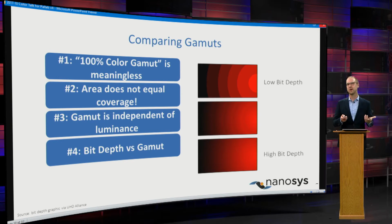Number 4, another common mistake people make when thinking about color for displays is they mix up bit depth with color gamut. Color gamut is all about the range of colors the display can reproduce, while bit depth describes the discrete number of colors the display can show. It's definitely desirable to have both wide color gamut and high bit depth, but not all displays are made this way. And you can see what happens in this chart here. If you have low bit depth, even if you have a wide range of colors, you can end up with banding because you don't have a high number of discrete colors. So you want a high bit depth to have a nice, smooth gradient between colors.